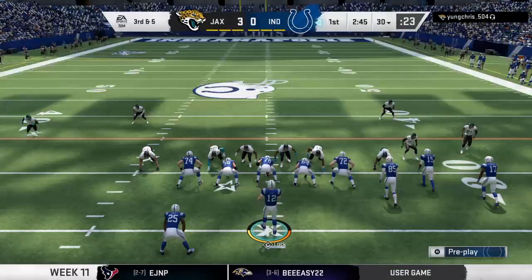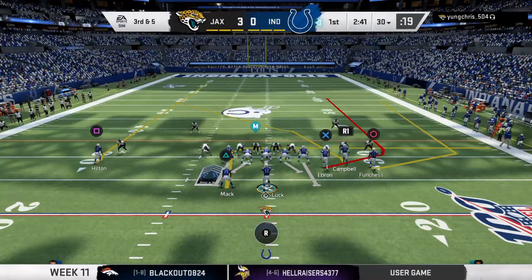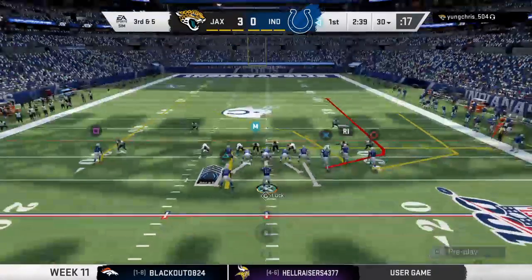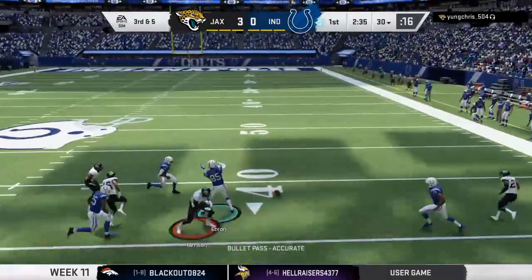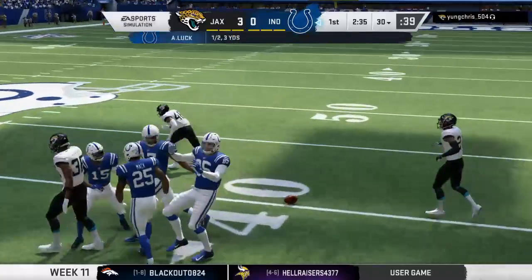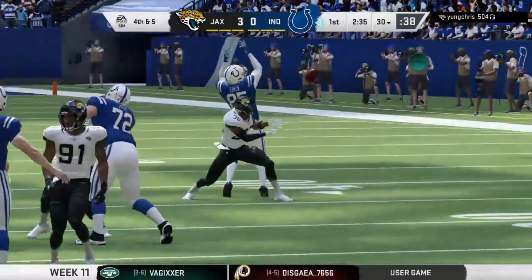And the Jags have 5 in the secondary here on 3rd down. Let's go deep, tighten up. Out of the gun, Luck. Incomplete. He had his hands on it but couldn't pick it. But it's now 4th down.